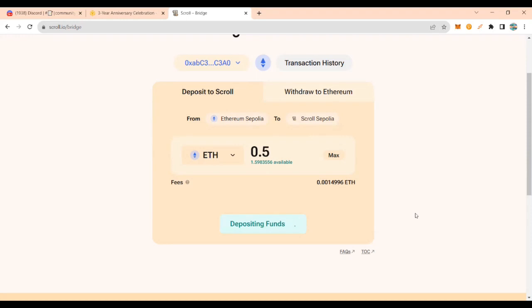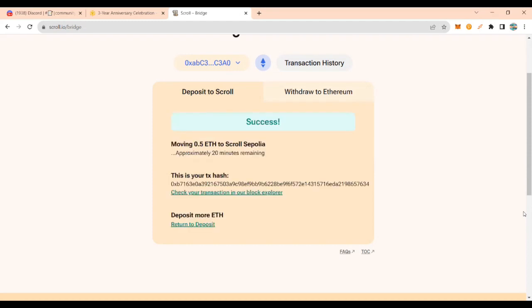So normally it takes about 10 or 15 minutes for it to reach Scroll Sepolia. So when you deposit here, you need to actually confirm. So confirm. Process. Okay. So this is on the way to the Scroll Ethereum. So you're moving 0.5 Ethereum to Scroll Sepolia. So approximately 20 minutes remaining. So this is your transaction hash. You can check in the block explorer here.